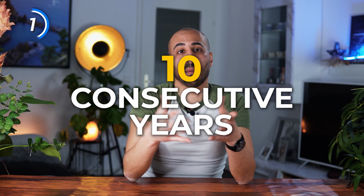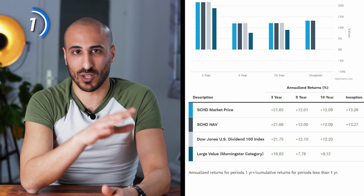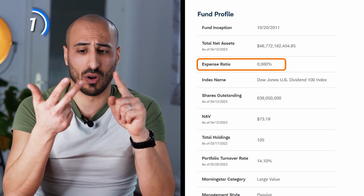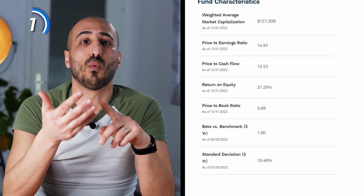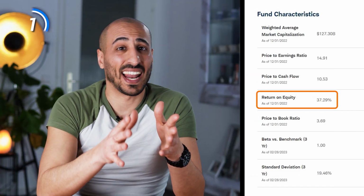And if you're worried about the stability of the dividend yield, know that SCHD managed 10 consecutive years of dividend payment increases. SCHD has all the positive characteristics that you expect from an ETF. Long history of positive returns, low expense ratio, over 100 holdings, 47 billion in assets under management, a wonderful return on equity of 37.29%, and like icing on the cake, it doesn't only grow, but it also delivers dividends, which is one of the best gifts for passive income lovers.